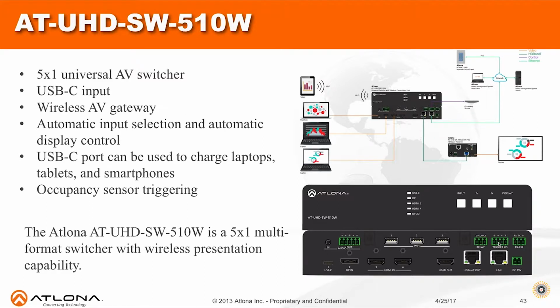So that's the SW510W. That will be shipping in September of this year. Watch for that. I'm sure AllNet will be at the top of the list looking to get demos of this and have this at their store, so maybe you can stop in there and see that.